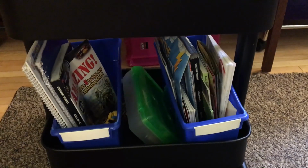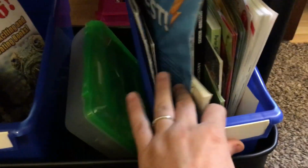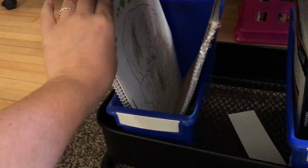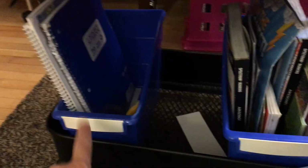My second grader's one is very similar. At the bottom here, you have all of the books that he is currently reading. And then he has a pencil box as well, and then his book bin is like overflowing. And then in here he has a notebook that he can draw in, some coloring pages that he likes, his animal sticker book, and then his field trip journal. And then his nature journal, I think, is still in his backpack.